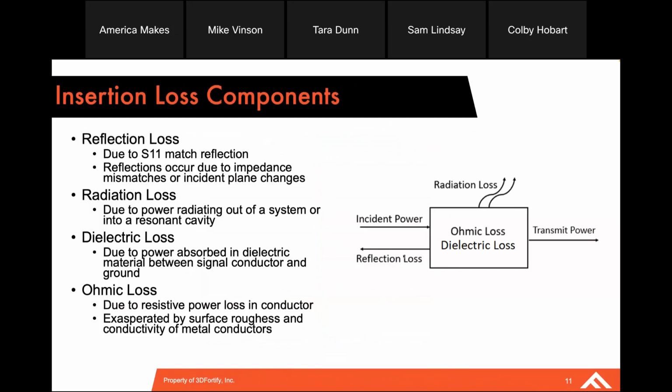Just talking real quick about insertion loss. Insertion loss is when you excite a device. You can look at it as a black box with power over a range of frequencies. Insertion loss is what's reported back as how much power got through the device and out the other side.